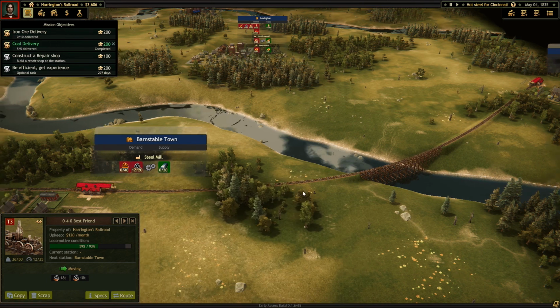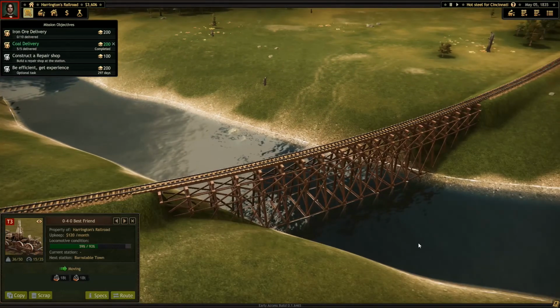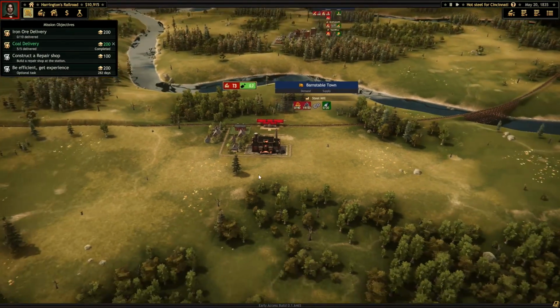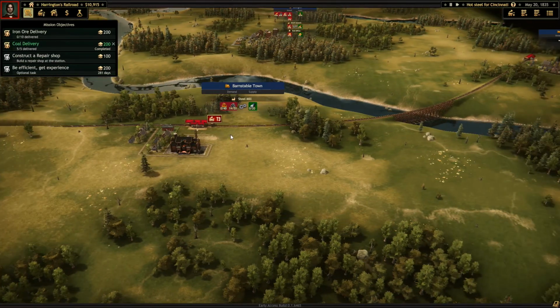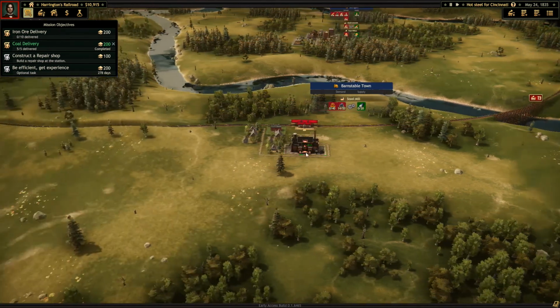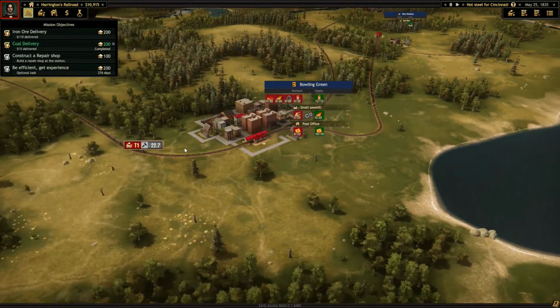Apply that. Let's see if I actually did that correctly. That's a really good looking bridge. I like that. That's good. Okay, so coal going to Barnstable. Now, you should... Yes, okay, good. Now you're just going to spin over to Winchester. Bit of a waste because Winchester has no demands, so there's nothing to take over there. It kind of sucks to go anywhere empty-handed, but it is what it is. I don't really have an option.